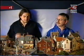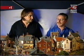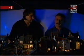So part of the original concept is it would go from day to night and then back to day. So can we have a look at that in operation? Yes, certainly. And there you go. That's the night. So it's a totally different layout in the evening.